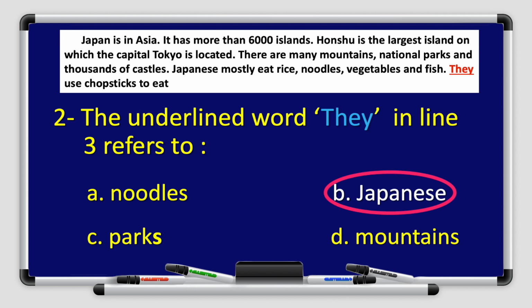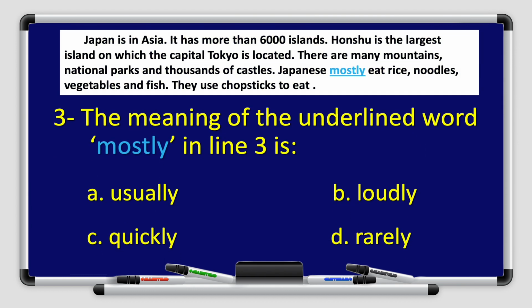Excellent, boys and girls. Number 3. The meaning of the underlined word mostly in line 3 is A. Usually, B. Loudly, C. Quickly, or D. Rarely. So we have to go back to the passage again and read it one more time.